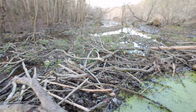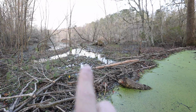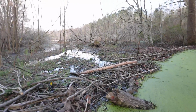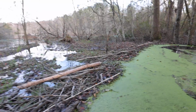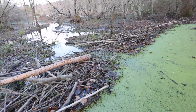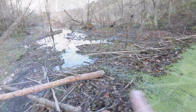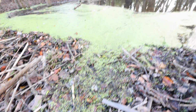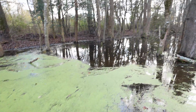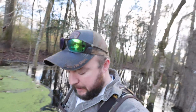So this is what we're looking at, coming from the main pond via this little stream. And here is, yep, this is their access trail. So this little trail they'll use to access the main pond to this pond. So actually, pretty neat stuff. So what I'm going to do, if I can stand up on the dam here.